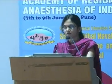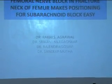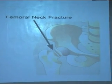My topic is femoral nerve block in fracture neck of femur. It makes positioning of the patient for subarachnoid block easy. Femoral neck fracture causes very severe pain.